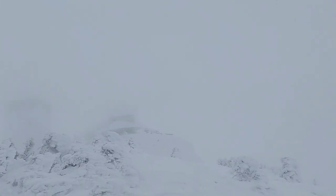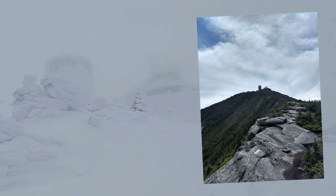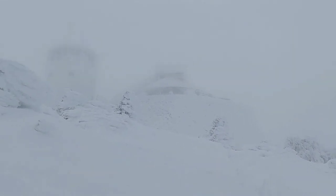A little more elevation. Emerging from the clouds, the summit buildings. See the tower on the left? Just barely. Out there. Look at that. Almost there.